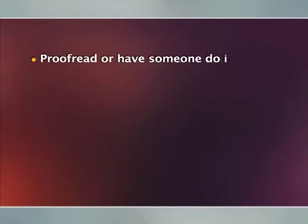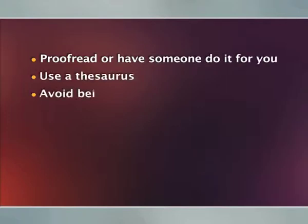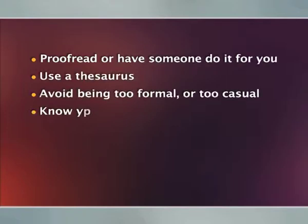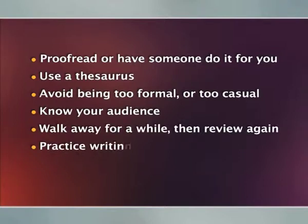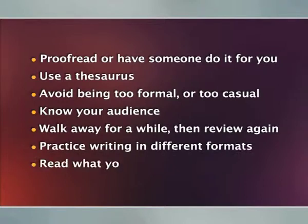Proofread or have someone to do it for you. Use a thesaurus. Avoid being too formal or too casual. Know your audience. Walk away for a while, then review again. Practice writing in different formats. Read what you wrote out loud.